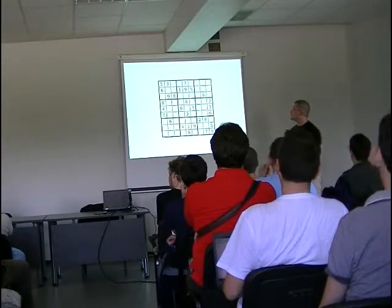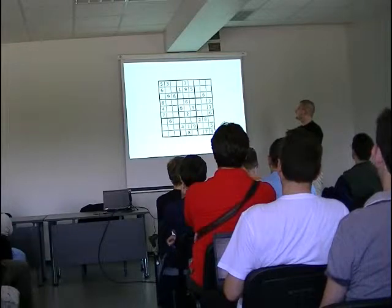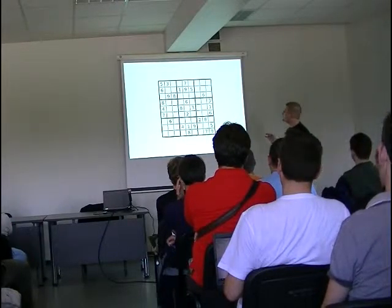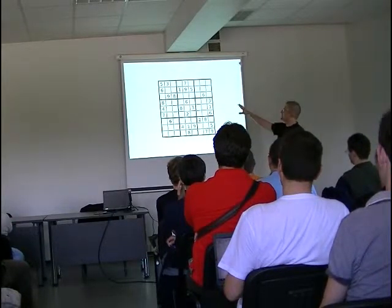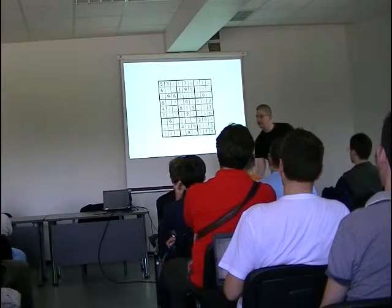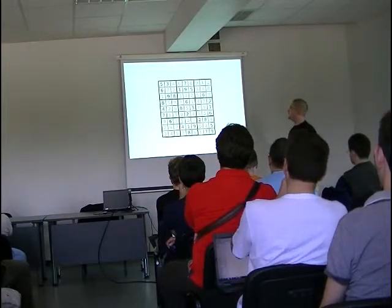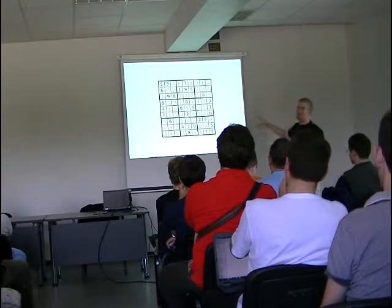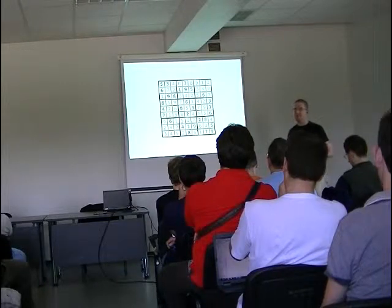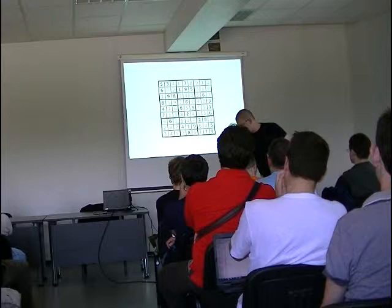So Sudoku, of course, for those of you who are not aware of what it is, which is none of you, it's about filling in numbers here, such that on each line all the numbers are unique, on each column all the numbers are unique, and in each of these boxes of 3 times 3 here, all the numbers are unique, from 1 to 9.